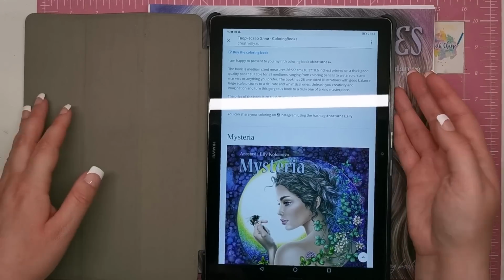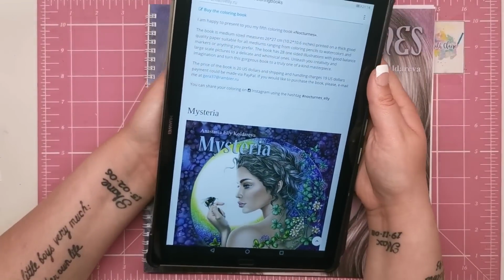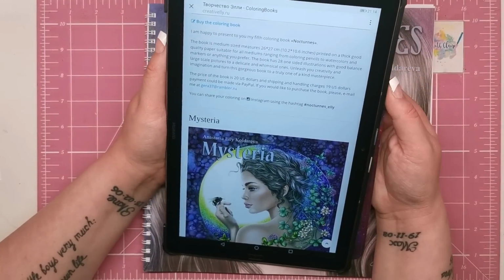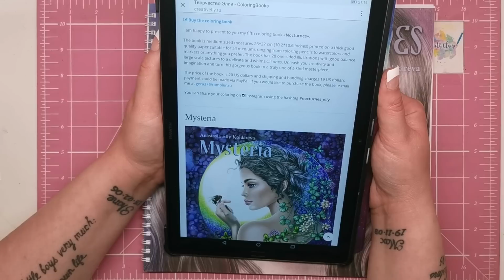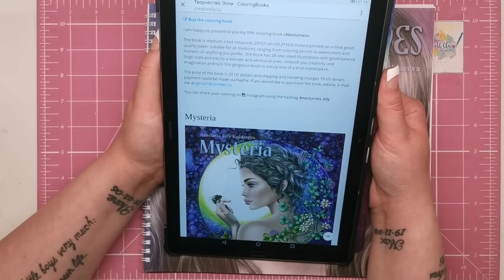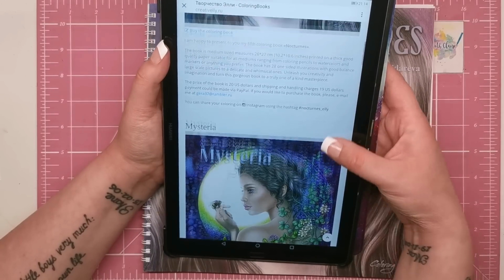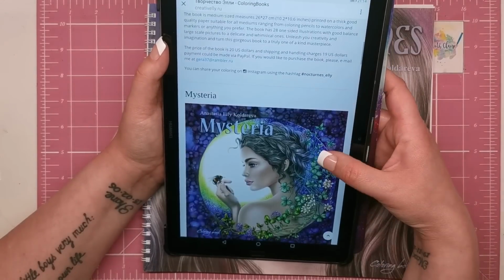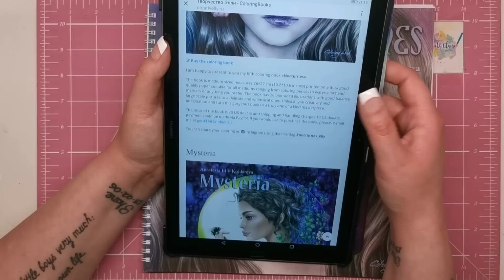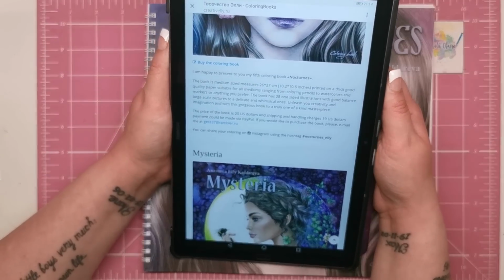And as you can maybe see here, I don't know about the light actually, Anastasia is saying that the price of the book is $20 US and shipping and handling charges $19 US. So it is quite an expensive book as books go. Most of that is obviously in the shipping costs because it's shipped from, I believe, is she a Russian artist? I should know this. I'm sure I told you about it in the Mysteria review, but I believe that's where she's shipping from, so it's obviously quite expensive to ship worldwide.